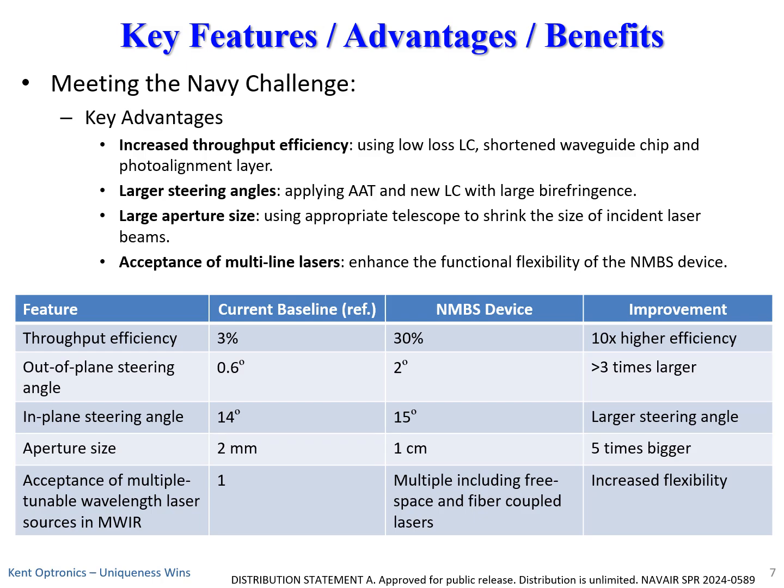Specifically, compared with the current baseline, the features listed in the reference, the non-mechanical beam steerer device developed under this topic has the following advantages. 1. We have increased throughput efficiency from the baseline of 3% to 30%, which is 10 times higher. 2. The out-of-plane steering angle is increased from the baseline of 0.6 degrees to 2 degrees, which is greater than 3 times larger. 3. The in-plane steering angle is increased from the baseline of 14 degrees to 15 degrees. 4. The aperture size is increased from the baseline of 2 millimeters to 1 centimeter, which is 5 times bigger. 5. The acceptance of multiple tunable wavelength laser sources in MWIR enables the device to be flexible in coupling free space and fiber-coupled lasers.